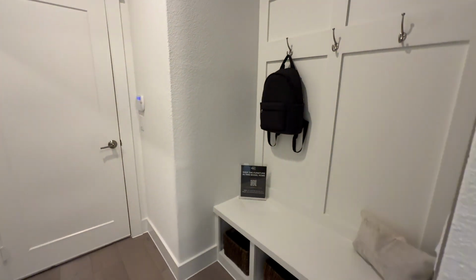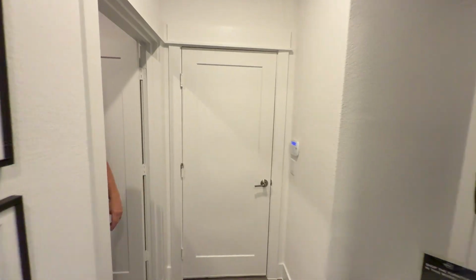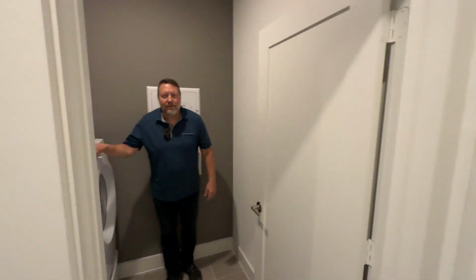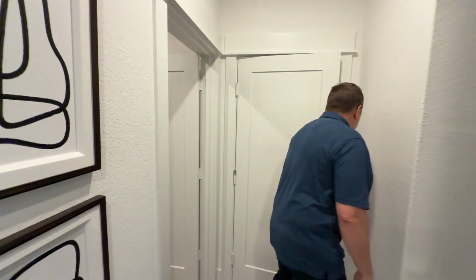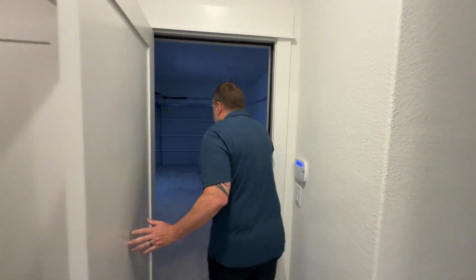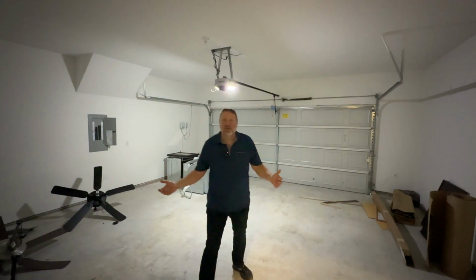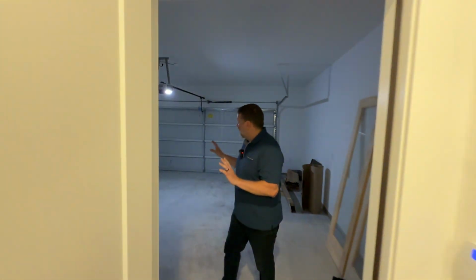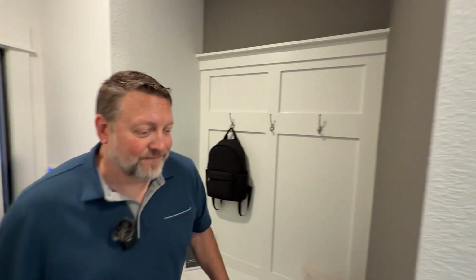All right, mudroom right here. And then we have our laundry room right here, tucked away, beautiful. And then this is gonna be our garage area. And this is actually, wow, it's actually here. Sometimes this is turned into an office space for the salespeople, but here is the garage area. 2-car garage. That looks like it's gonna hold most vehicles.